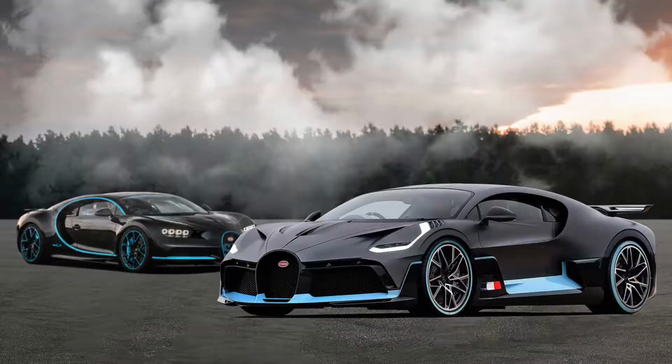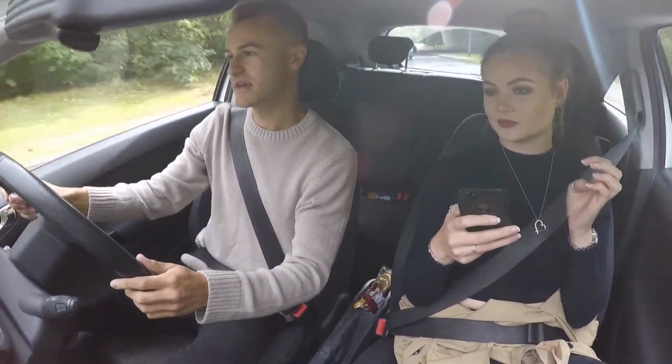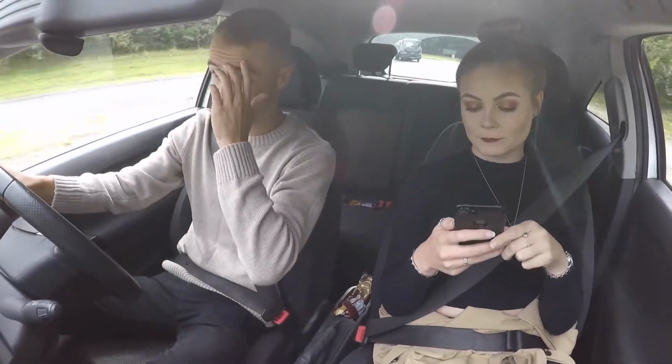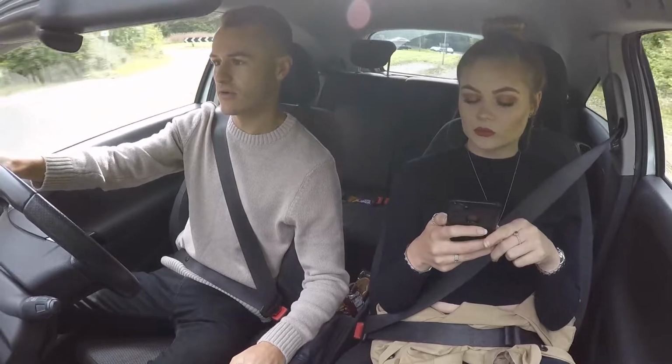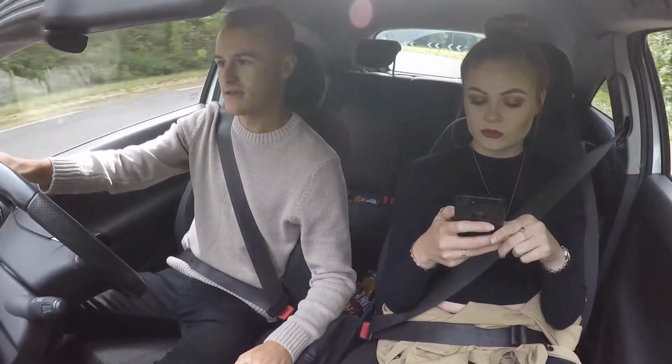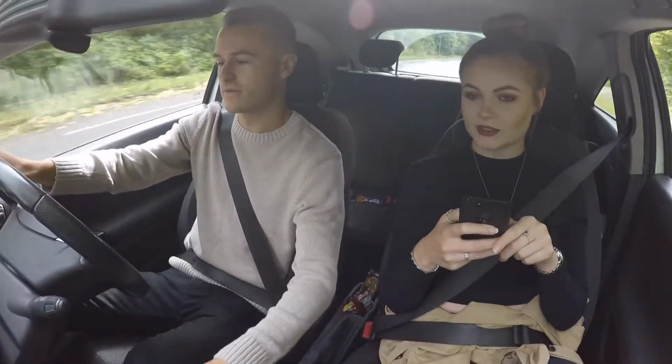What do you prefer, the Chiron or the Divo? Chiron. Yeah, same here. I think the Chiron has a lot more... Well, it's a lot sleeker. The Divo is obviously a lot more hardcore looking. Yeah, it looks quite scary. Yeah, they've gone for a more menacing approach to it.